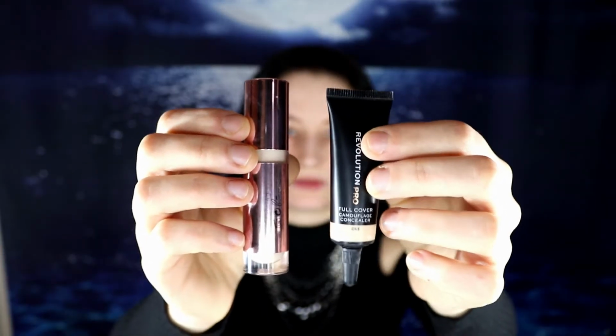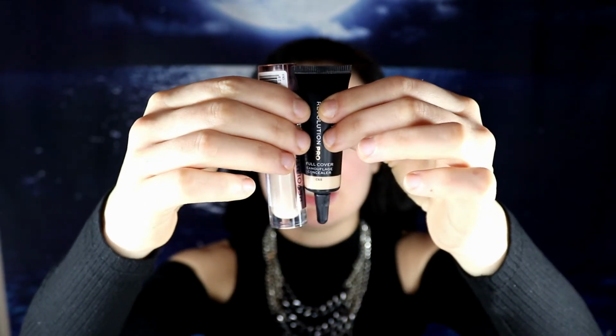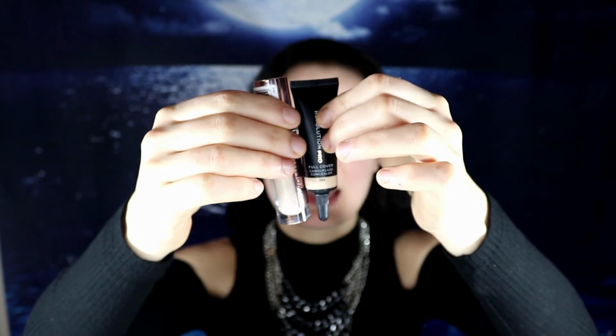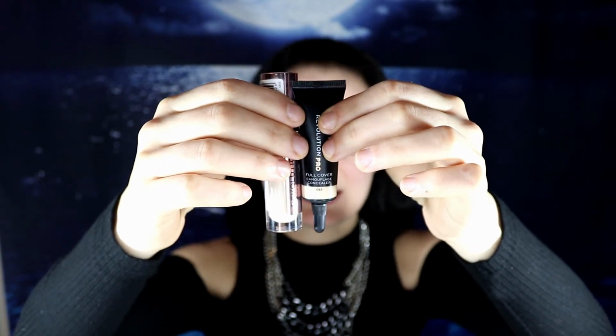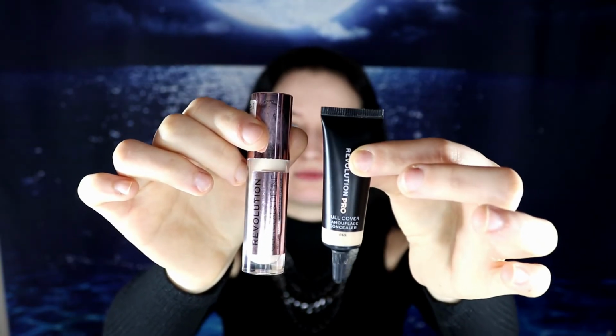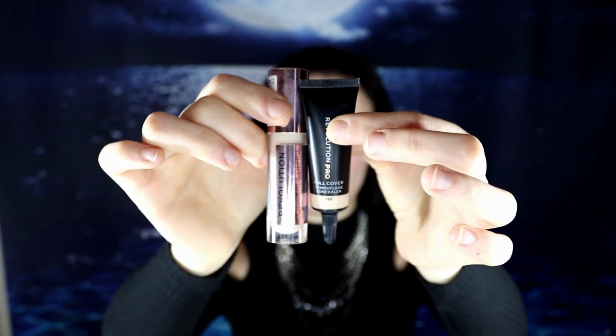These are the concealers, both next to one another. Both of these are silicone-based concealers. In the Conceal and Define one you can get 0.14 ounces and in the Revolution Pro one you can get 0.29 ounces. These retail for the same price, both around $5.99. And both of these are cruelty-free and vegan, of course.